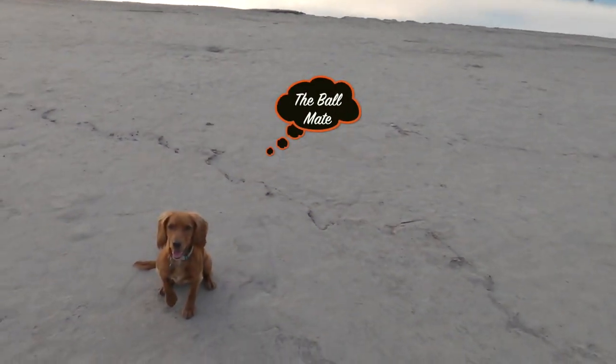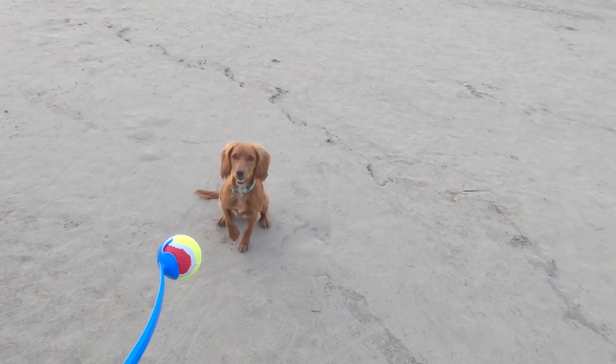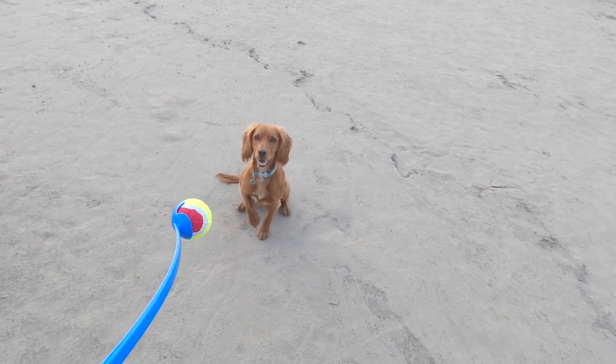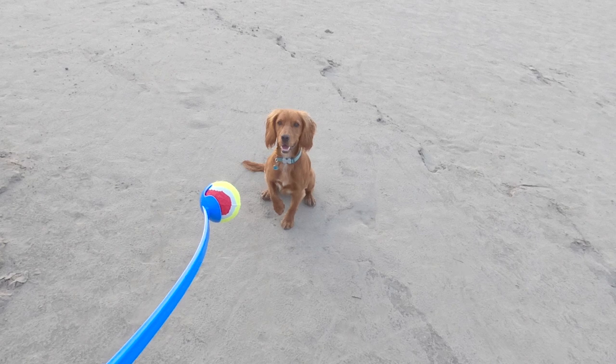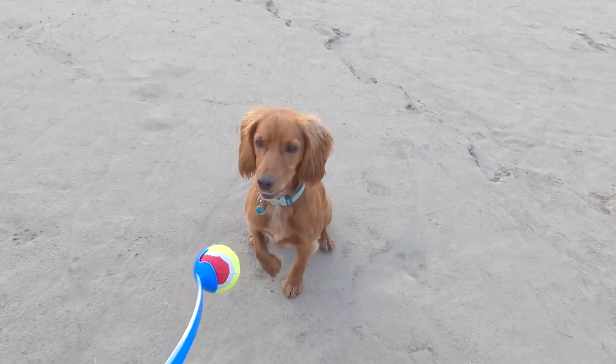What do you think, Scoobs? You having fun? You just want to play ball, don't you? Look at you, look. Oh, you've got one paw cocked and everything. Are you ready to play ball, Scoobie? Are you ready? Okay, ready?